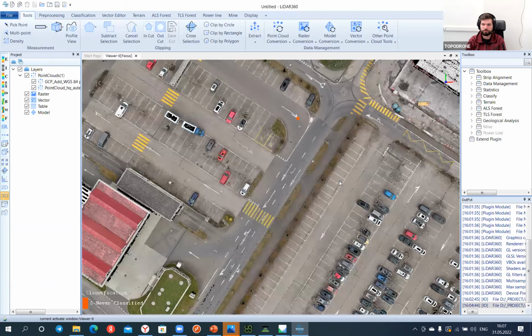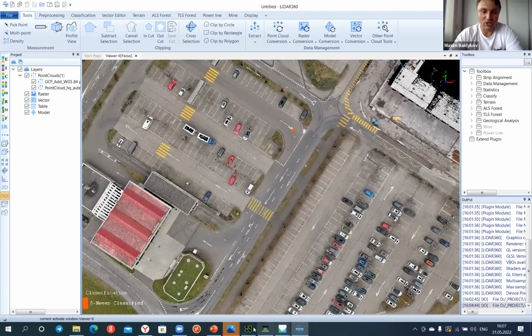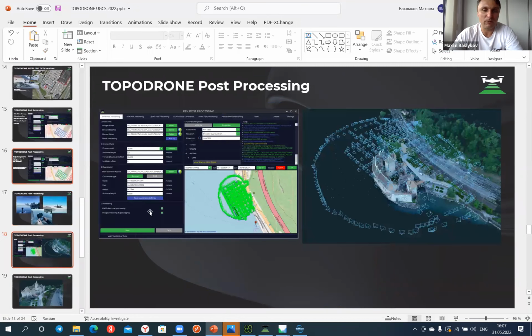Would you perform any oblique flight to improve 3D model generation? Yeah, exactly, it's a very good question. I would like to show you another project which we made. We made oblique flights around Chillon Castle here in Switzerland. It's a very famous place, and we made a double grid mission and oblique flights around this castle, and this is the result of post-processing.